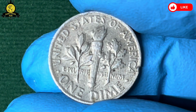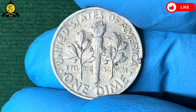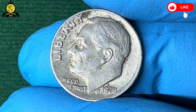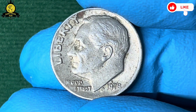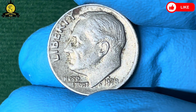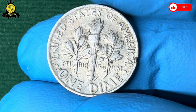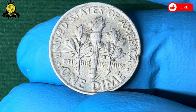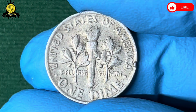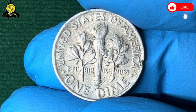But perhaps the most intriguing aspect of the 1978 one-dime coin is its growing value. While the coin was originally minted with a face value of just 10 cents, its current market value is far higher. In recent years, high-grade examples of the 1978 dime, particularly those in uncirculated condition, have sold for as much as $136,000 at auctions. This is a remarkable increase in value, considering that the coin's face value is only 10 cents. The surge in value can be attributed to the coin's historical significance, its relatively low mintage in higher grades, and the increasing demand for coins from the 1970s.